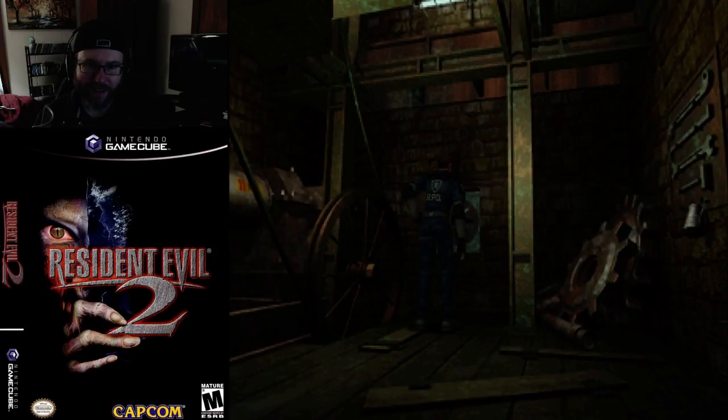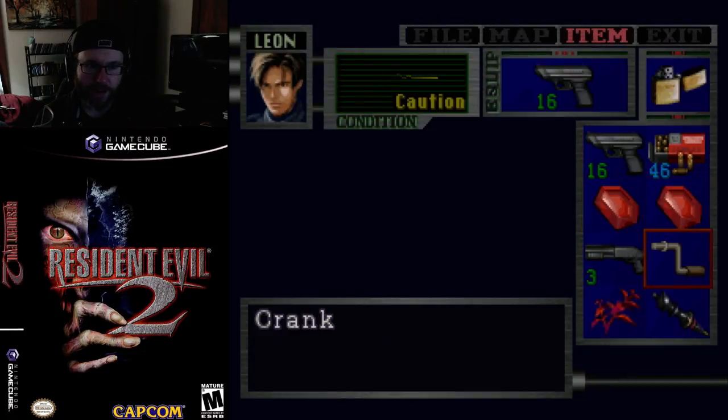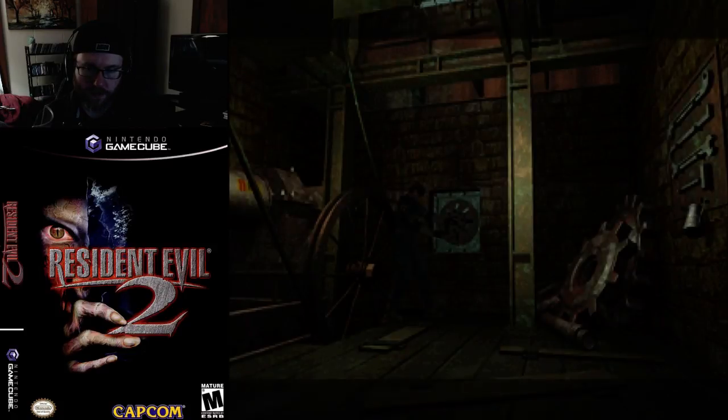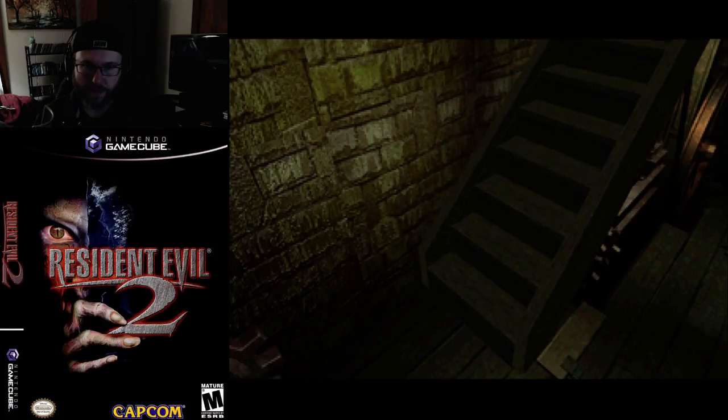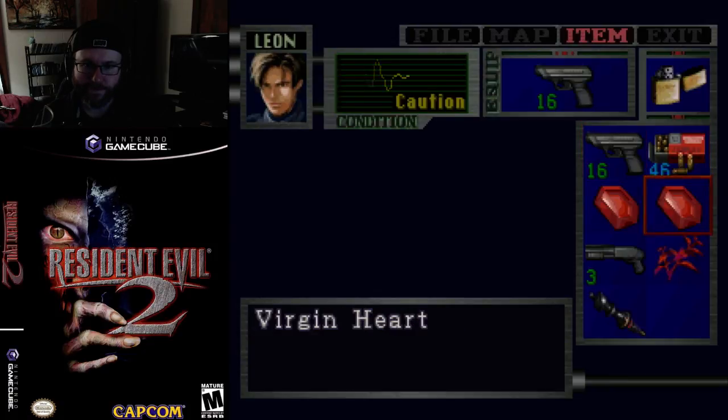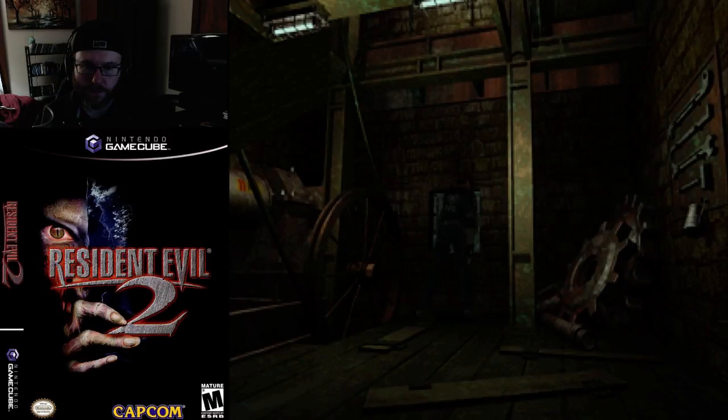All with infinite ammo. According to GameFAQs, to get the Gatling gun, beat the second scenario on normal difficulty in less than 2.5 hours and get an A or B ranking. But there's a bit of leeway there. I feel like it's more specific than that. I don't think that's correct.